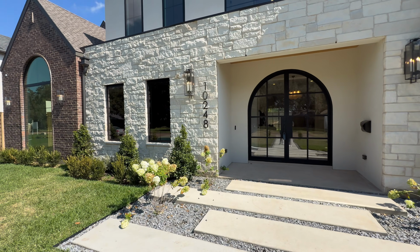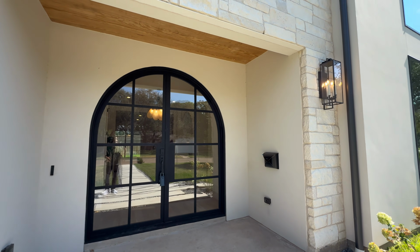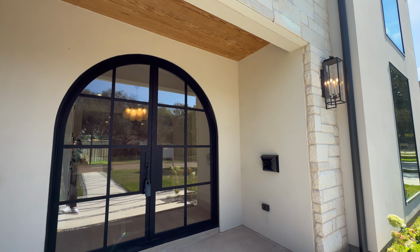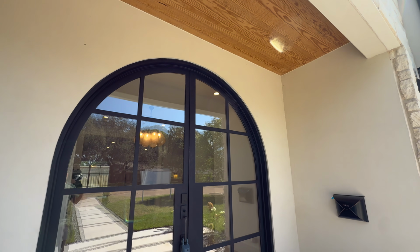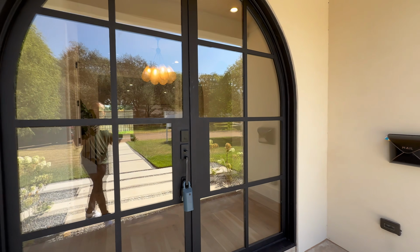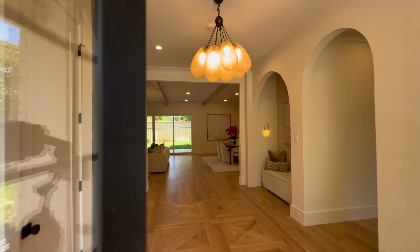It is beautifully landscaped. You see it has the great curb appeal that folks are looking for, and I'll pan you upwards so you can see the wood soffit. Incredible. Now, also a common theme you'll notice throughout the home is the archway. So the arch entries, which really just creates the statement, especially whenever you walk in for the first time. But without further ado, let's get you inside.